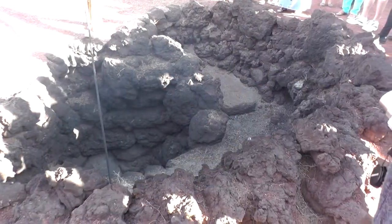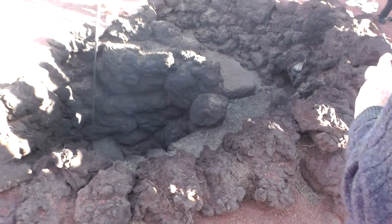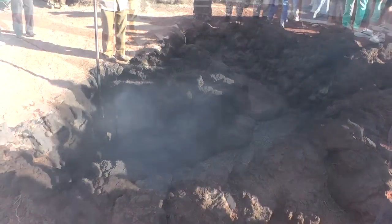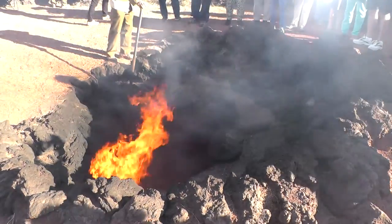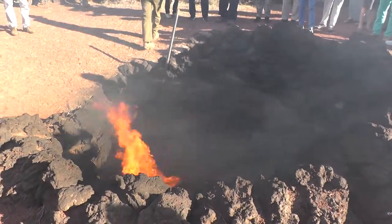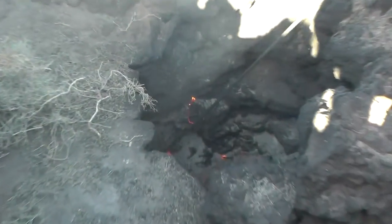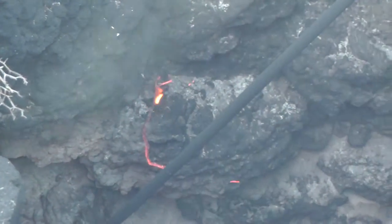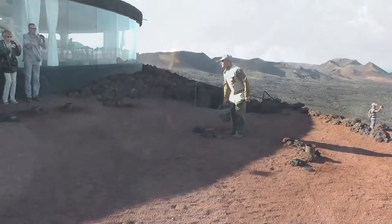Okay, fine. So this is the place I told you that just a few seconds and it will start burning. And that'll prove for you that it's warm very near the surface. A few seconds. Well, fire.